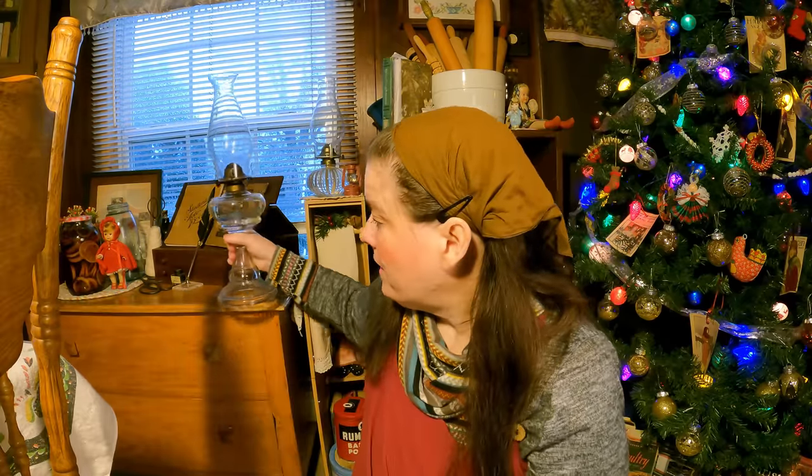When you add a new wick, you need to let the wick soak in the oil like this for 24 hours. Do not light a wick that's dry. Now, I don't change wicks very often, maybe once every year or every 2 years, and they last me forever. You can buy wicks in various sizes on Amazon, and I love having my oil lamps.